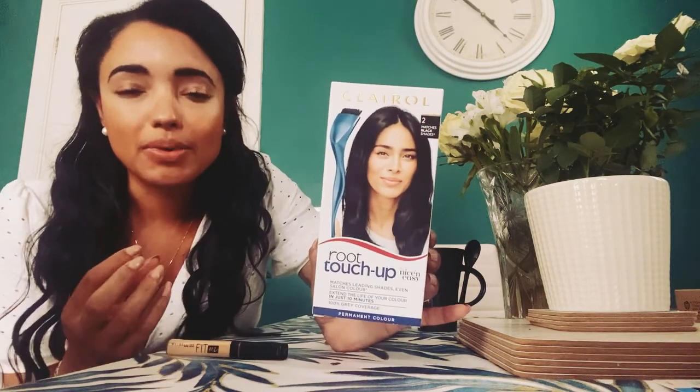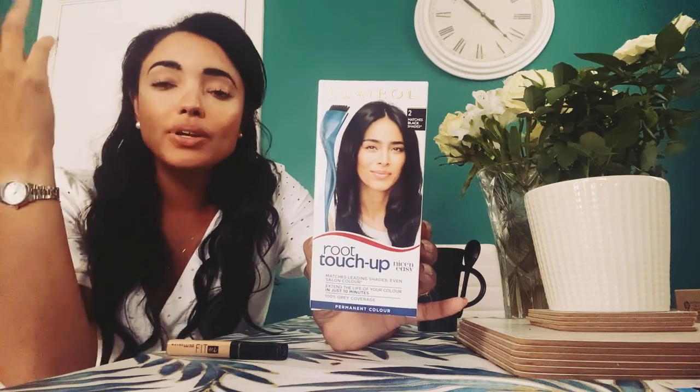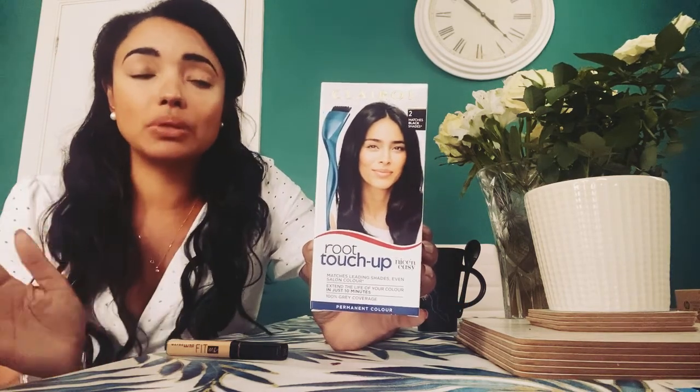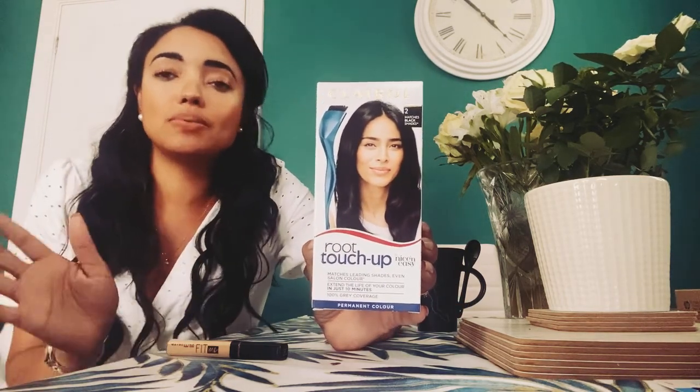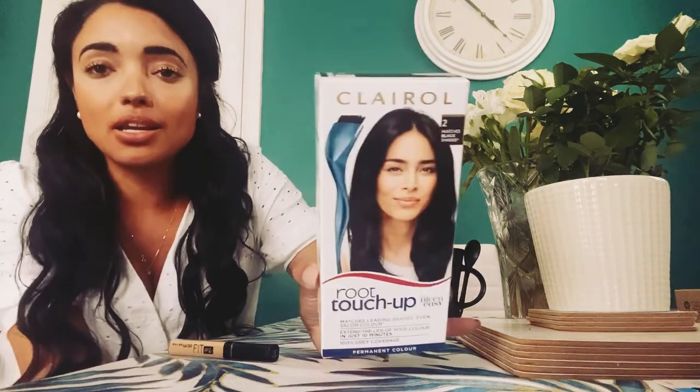I just find it so convenient. It's got the perfect amount of product in it. And I love the fact it's only going on my roots. So you can probably see I've got some grays there. Can you see that little patch? But it's only going on my roots. I don't have to put it all over my hair because I'm trying to kind of get my hair back to how it once was when I was a child, basically, because it's been trashed over the years. So only putting the chemicals on the roots is perfect because the roots are fresh hair, untouched, undamaged, and they're just perfect. So I love, love, love this.